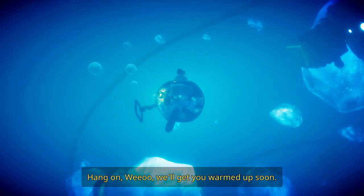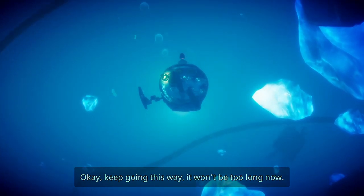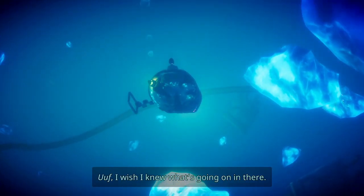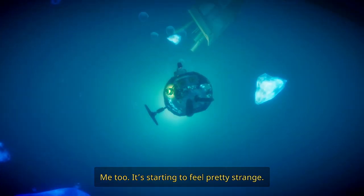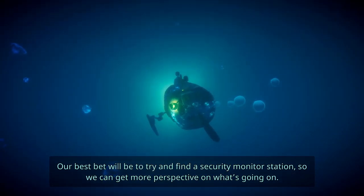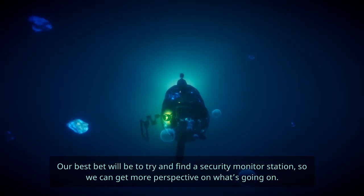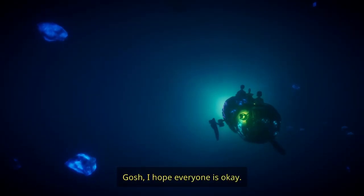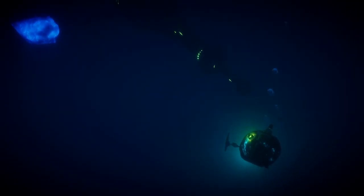Hang on, will you? We'll get you warmed up soon. Okay, keep going this way. It won't be too long now. I wish I knew what's going on in there. Me too. It's starting to feel pretty strange. What do we do once we get in? Our best bet will be to try and find a security monitor station, so we can get more perspective on what's going on. Gosh, I hope everyone is okay. Well, the kids most likely have frozen to death.